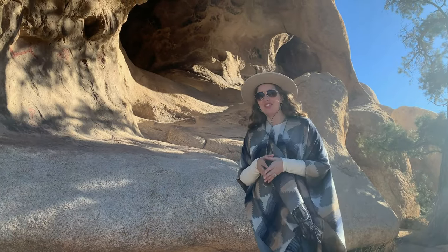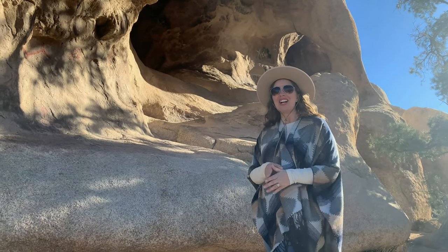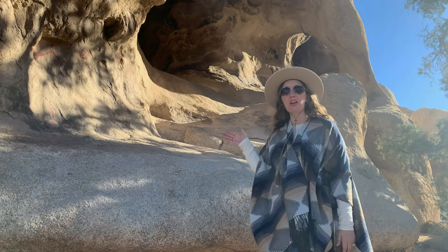At the south end of this loop, the rock art site here showcases some fascinating Native American petroglyphs.